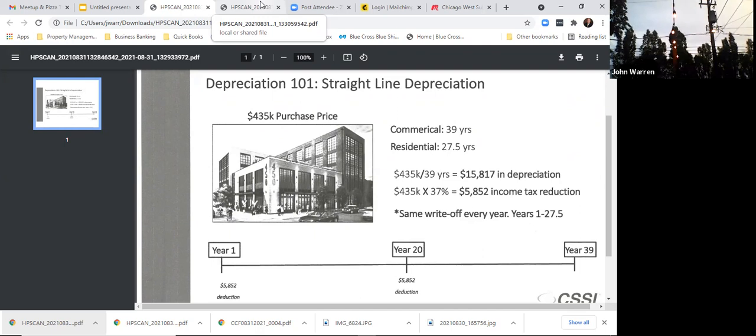Some guys are in 30, some guys are in 25, some are in 20. Just for simplicity of math, you took 435 divided by 27.5, about 15,000. Take the 15,000 times the highest tax rate. Every year for 27.5 years, you'd get an income tax reduction simply for owning a property. 5,800, no matter what. That will happen automatically.